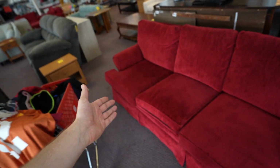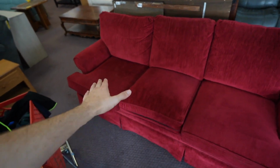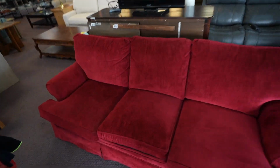Hey man, I also gotta highlight this couch right here. It looks like it's all red velour. I swear, you just like torque the booty up on that, get spanked with a feather or something. You can get weird and wild on a couch like this. No hesitation.